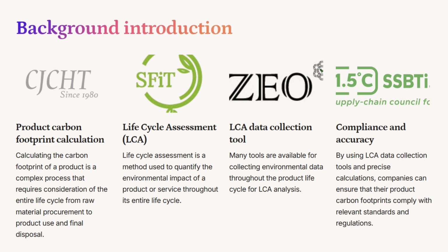Compliance and accuracy, certification by third parties, SPI. Ensuring compliance with regulations is crucial. Organizations like LCA provide certification and verification services to help businesses meet industry standards. Their role is to ensure accuracy, credibility, and transparency in carbon footprint reporting. Together, these elements form a strong foundation for sustainability, enabling businesses to reduce costs, enhance credibility, and create long-term value in a carbon-conscious world.